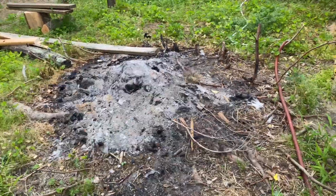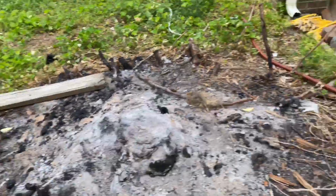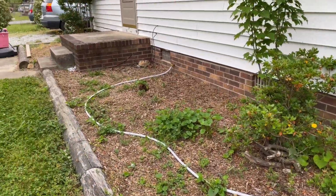And this fire pit here, can you see the roots there? This used to be a humongous fig tree. A lot of weed eating out of the front bed.